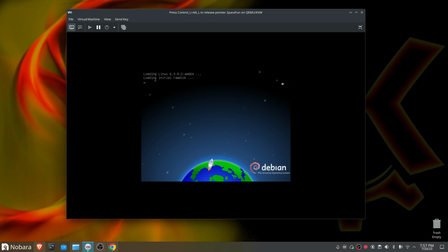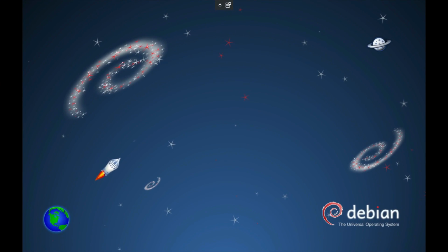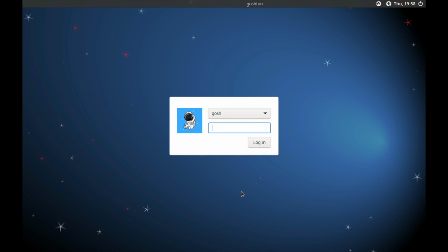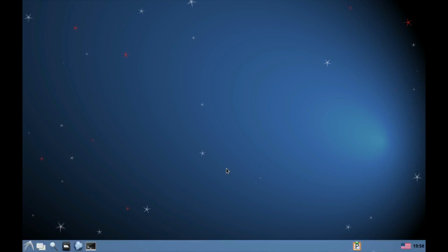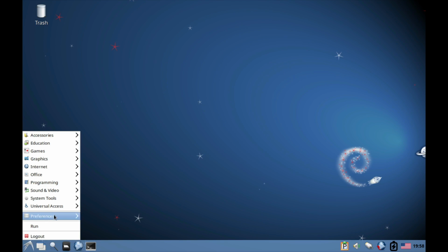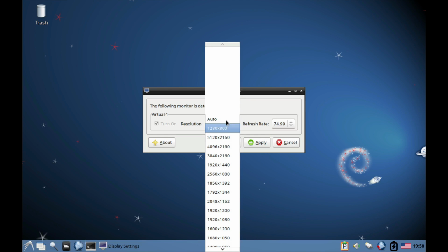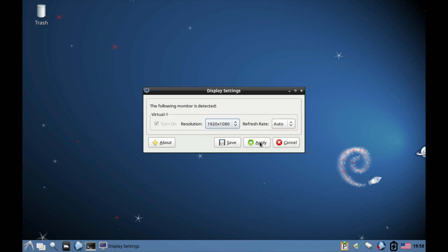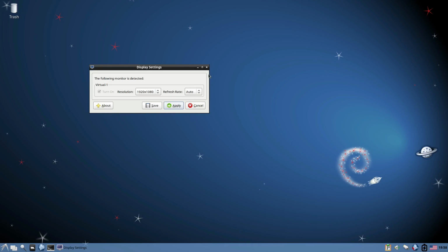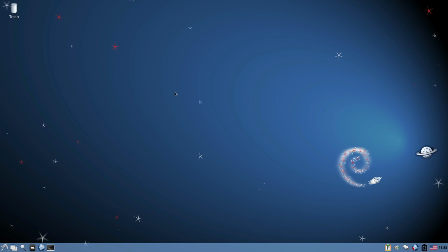Okay, Debian, 6.3 kernel, and wait for it to load. Didn't take too long to install. Let's fix this resolution. Just up there, so I guess it's under preferences. Monitor settings. 1920 by 1080. Yes, much better. Okay. Save. Cool.